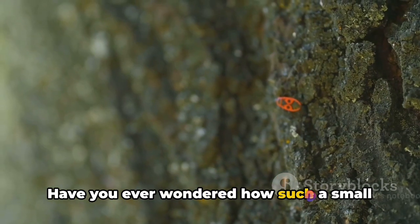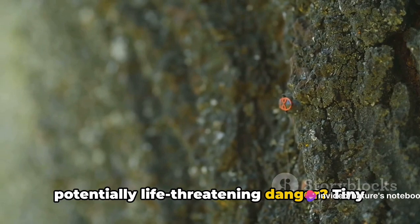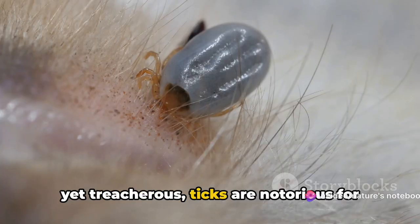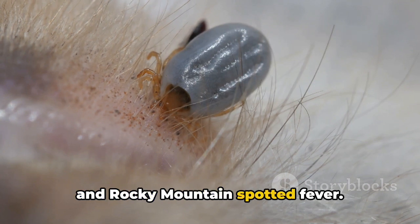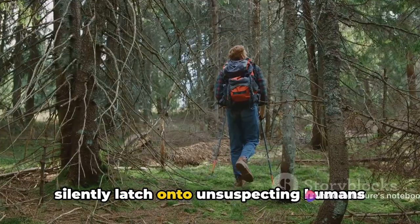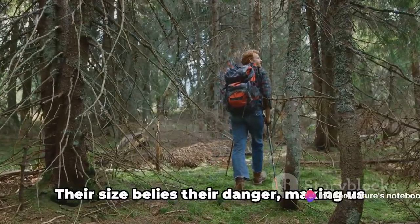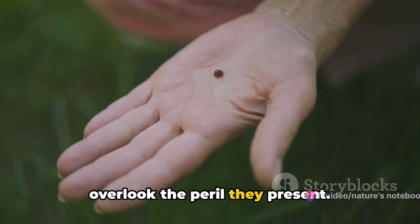Have you ever wondered how such a small creature as a tick could pose a potentially life-threatening danger? Tiny yet treacherous, ticks are notorious for transmitting diseases like Lyme disease and Rocky Mountain spotted fever. Lurking in grassy and wooded areas, they silently latch onto unsuspecting humans and pets. Their size belies their danger, making us overlook the peril they present.